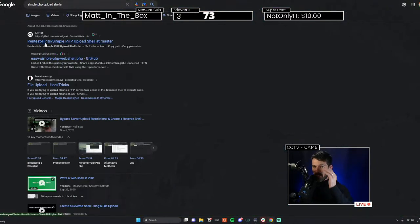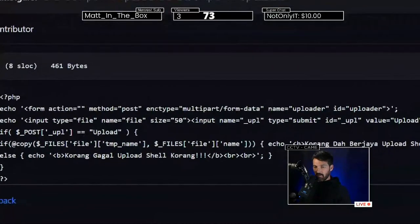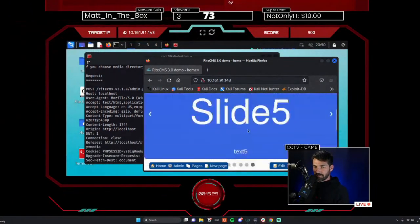First one on the list, pentest hints/blob. This looks like a PHP web shell. I'm feeling pretty good about that. So let's go back to Haiku really quickly and see if we can't find that media directory.